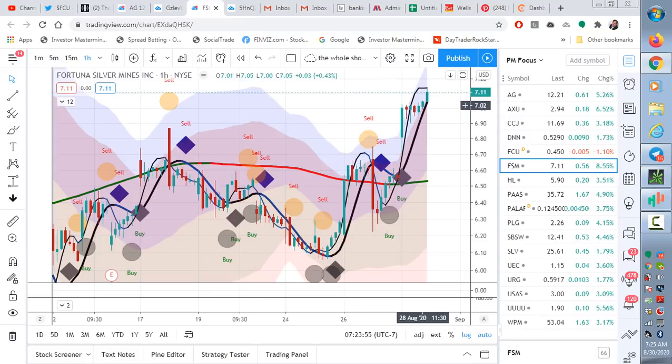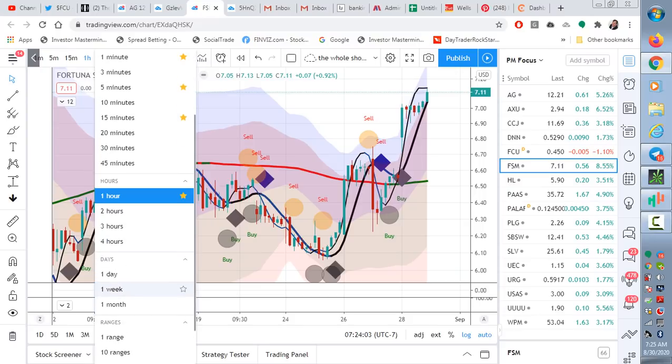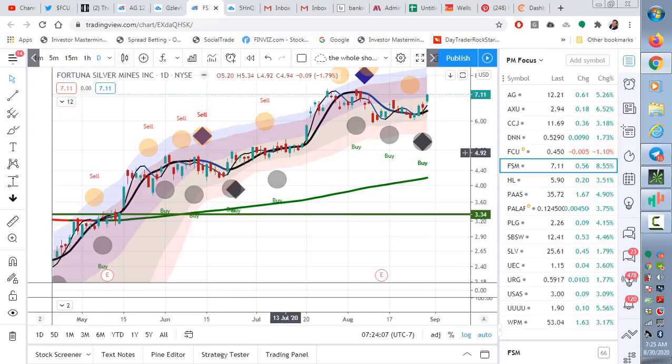Fortuna's breaking out. And I'm going to take a good hard look at it here on Monday. And take a look at it on daily here. So it may run up into some resistance right here at 736, but it's looking really good. Looks like one of the strongest ones yet, so keep an eye on Fortuna.